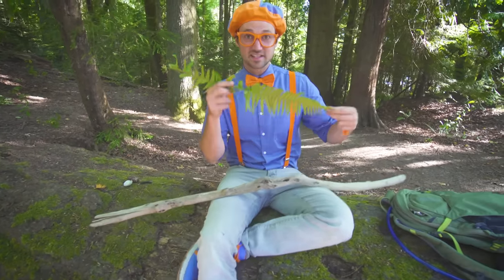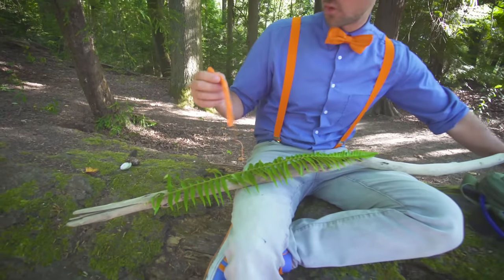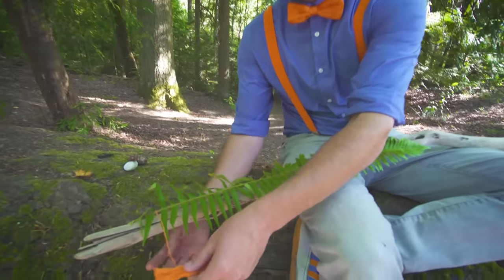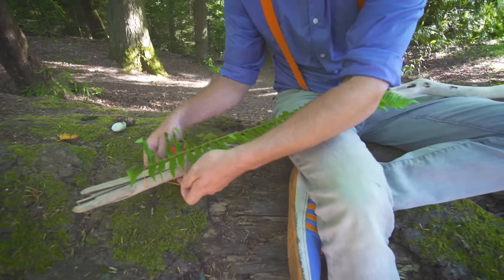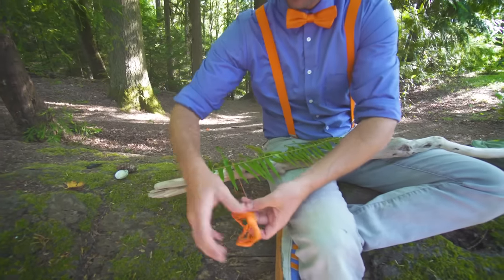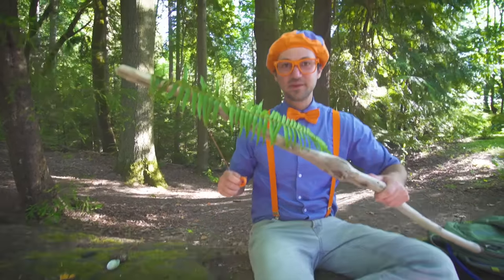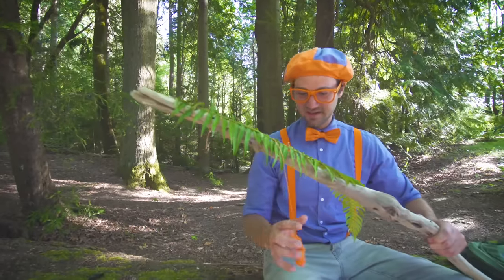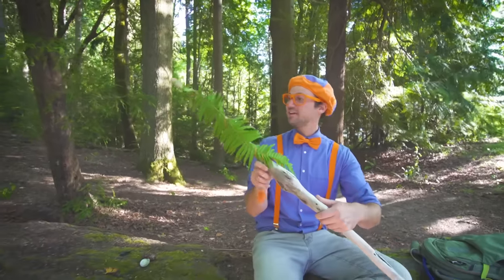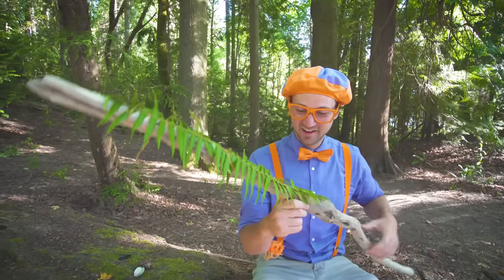So let's take this big fern, put it right there. I actually have some orange string. Yeah, I'm gonna wrap it around. Okay. Perfect. Doesn't that look good? Whoa, pretty cool, huh? Okay. Wow, this looks so cool. Yeah. It's like a stick with a fern on it.